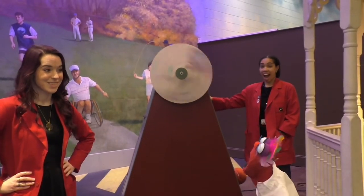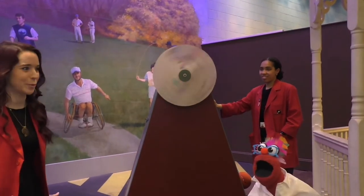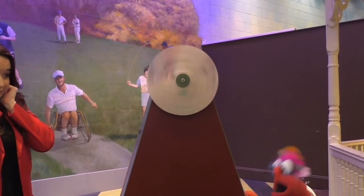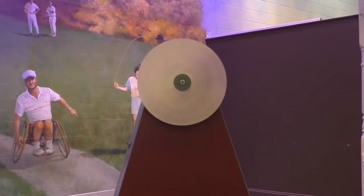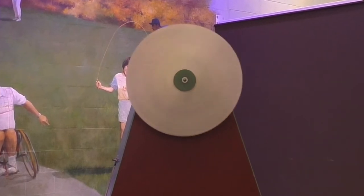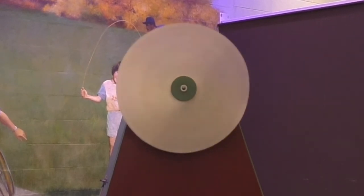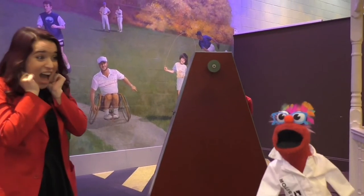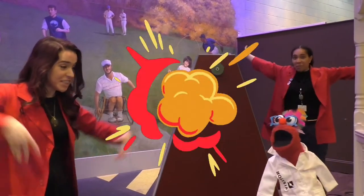But what if it goes faster? What if I want to go faster with my friends? Like, woo! Well, let's see what happens when we go even faster with the paper spinner. Are you ready, Sally? Yeah. All right, you might want to cover your ears. Oh my gosh, I don't have ears, thank gosh. It went so fast that the paper exploded!